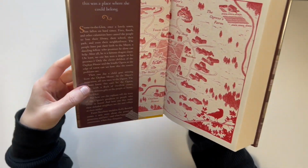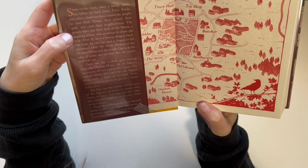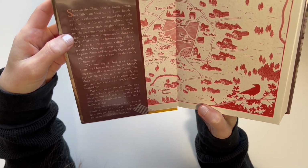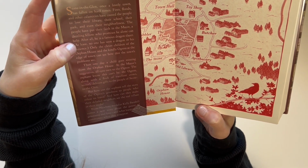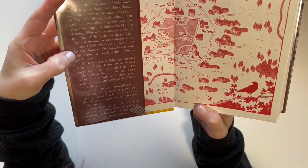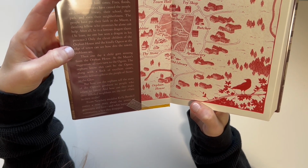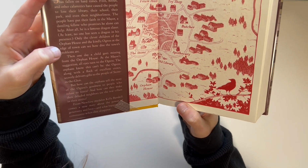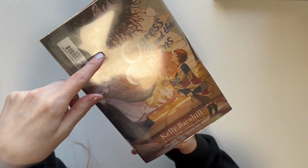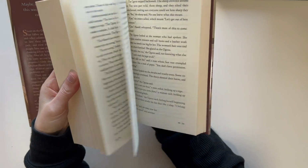So it sounds like it's a lovely town. Fires and floods have caused people to lose their library and their school. Only the clever children of the orphan house and the kindly ogress at the edge of town can see how dire the town's problems are. So it sounds like this ogress is kind of like a giant or something, and I haven't started it.